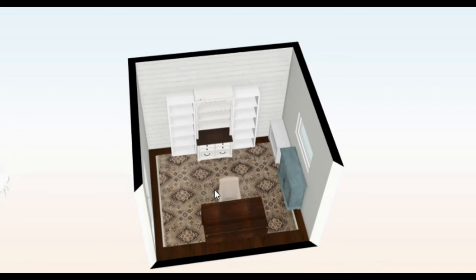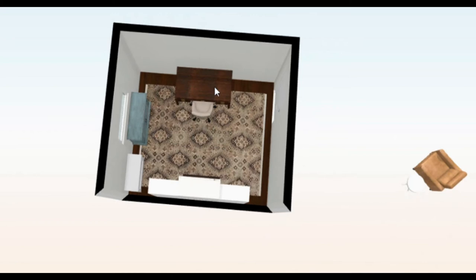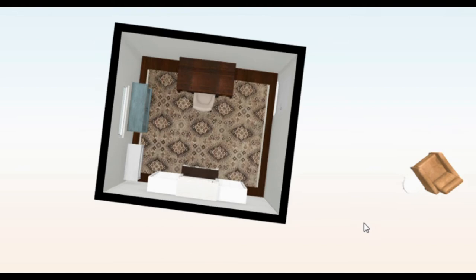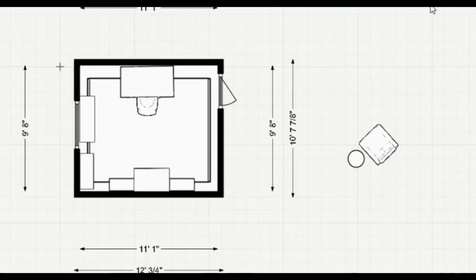And that gave me a nice place to have a backdrop for when I'm doing my Zoom calls with clients and when I'm filming my videos and things like that. It gives me a nice little focal point back here, which is always good. So that left me with this space for my comfortable chair. So we're going to bring that in last here.